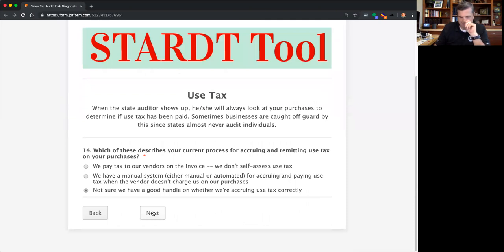The last area that sometimes is a real surprise to businesses, so the way that we word this question is deliberate. And we don't ask a lot of questions here, but just know that in a sales tax audit, auditors always look at your purchases to see if you're paying tax to the vendor. And if you're not paying tax to the vendor, then they're going to want you to have paid tax yourself, self-assess the tax, which to many businesses, smaller businesses in particular, is like, what? How is this possible? So the way we word this question is, which of these describes your current process for accruing and remitting use tax? Now, a lot of times this jargon can be confusing to people, and they're not even sure how to answer the question. That's why we always say not sure.